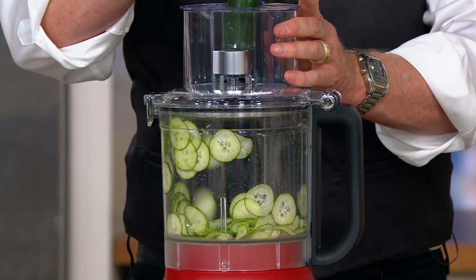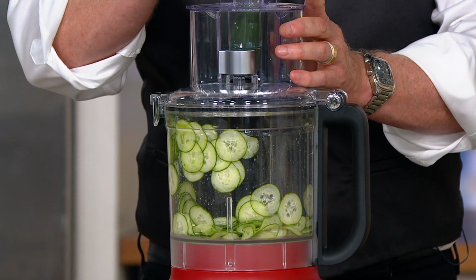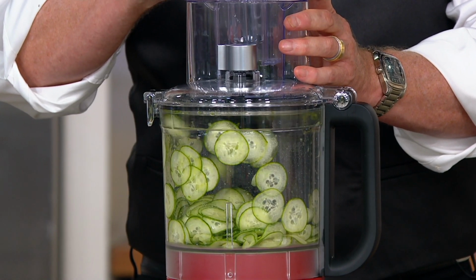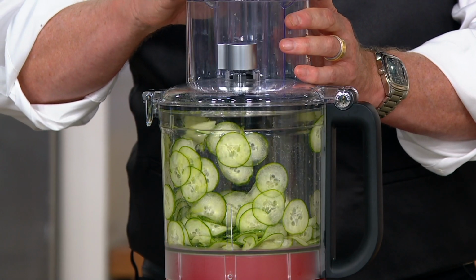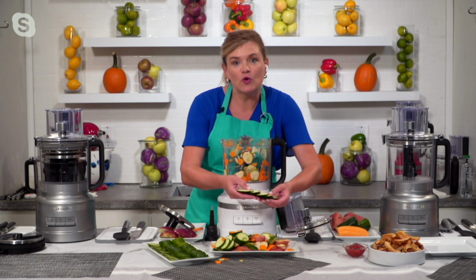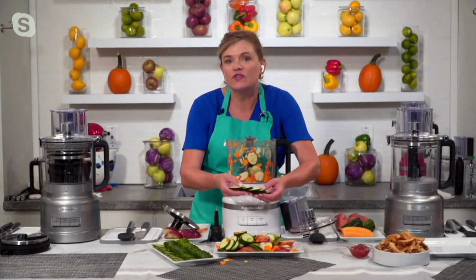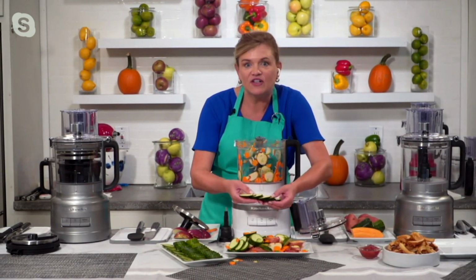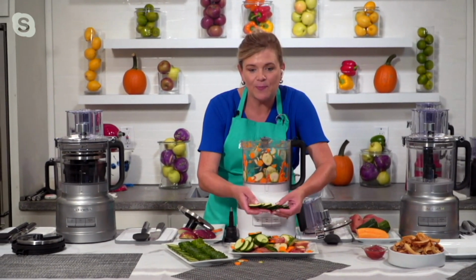Now I've got this on the low. Give me a little tutorial on the low and the high. Like, how do you know which is which and which should you use, Tina? Right, and I don't want you to stress over it too much. Just your softer foods, use the low speed. Your harder foods, use the high speed. So remember, H starts hard. H for high is a quick way to help you remember.